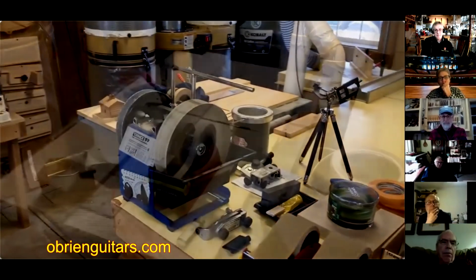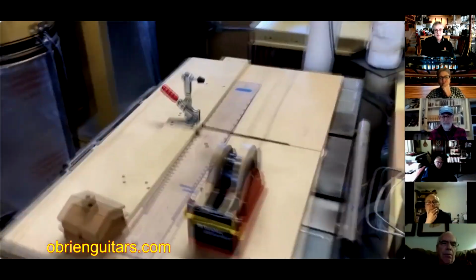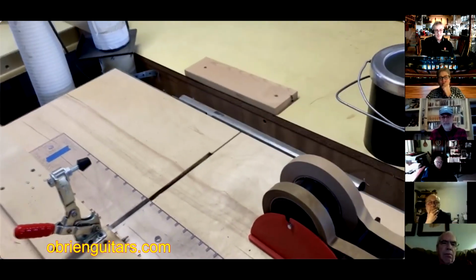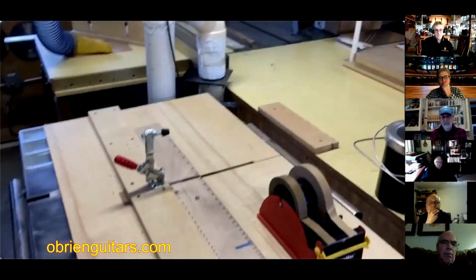Sharpening station. This is a sled that slides back and forth, if I can show you. This slides back and forth and slots my fretboards.